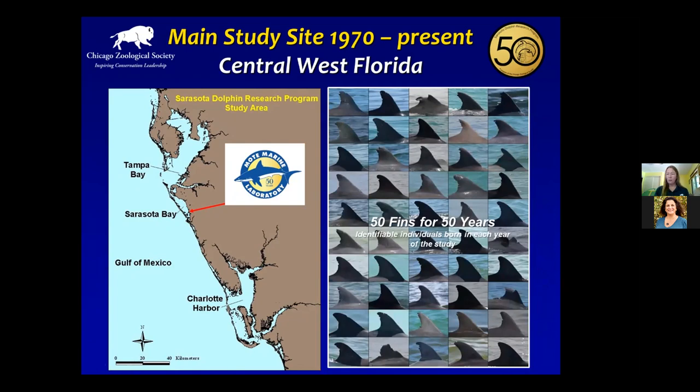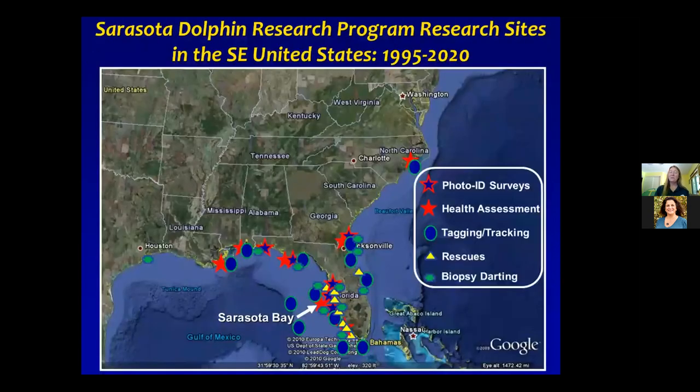But you might be thinking, why do I care about what you guys do in Sarasota if I'm over here in the IRL? Well, what we've learned about dolphins has been applied elsewhere, and we also do collaborate with folks throughout the Gulf of Mexico and southeastern United States. We are frequently involved in research primarily on the Gulf side, but also on the East Coast, including rescues of animals, tagging and tracking studies, health assessments of dolphins, and other activities. And so our work does apply, and we do work with folks throughout the region.